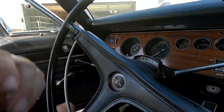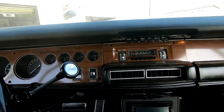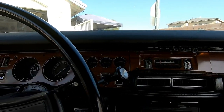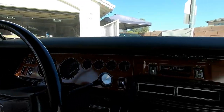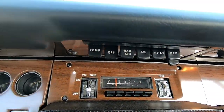Now we can see the guy has got a brand new tach in it, a reproduction tach. He's got brand new dash bezels, and this is an SC car, so it does have wood grain. So the wood grain dash bezels are normal. But an SC car will also have a wood grain wheel, so this wheel is not original. Those look refurbished, all the buttons. Those never look that good.